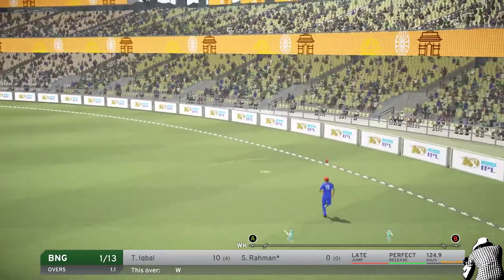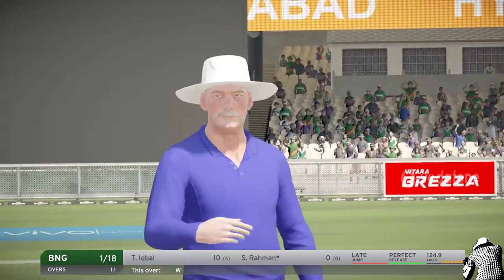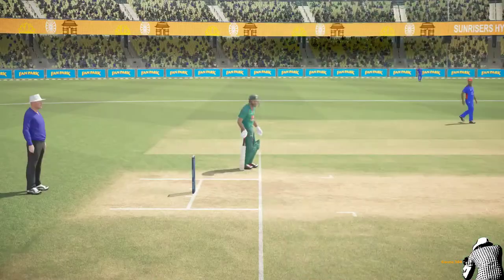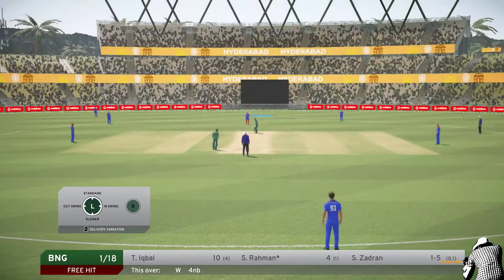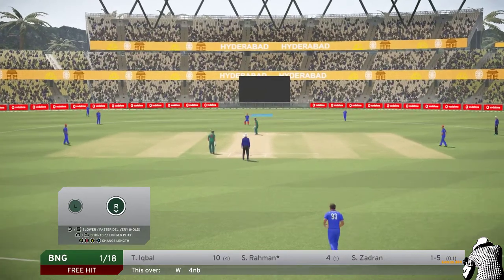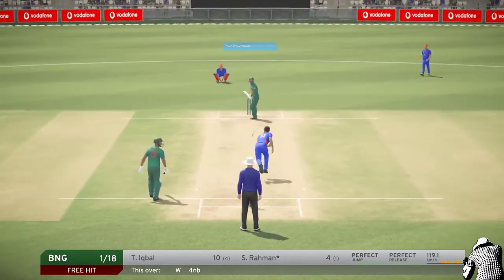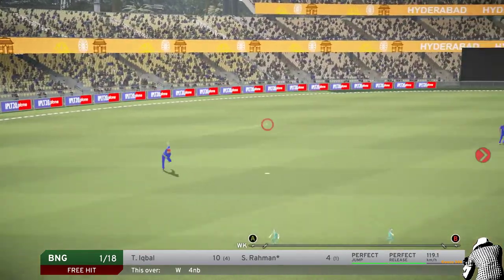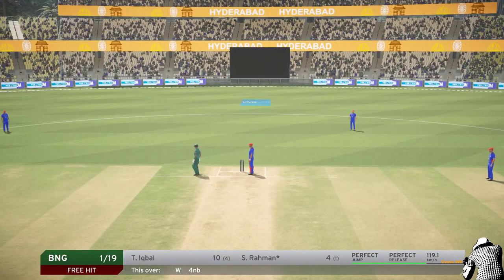Overstepping there. No ball. One bounce and four. Free hit ball coming up. The batsman scoping out what part of the ground to hit. And three for one.